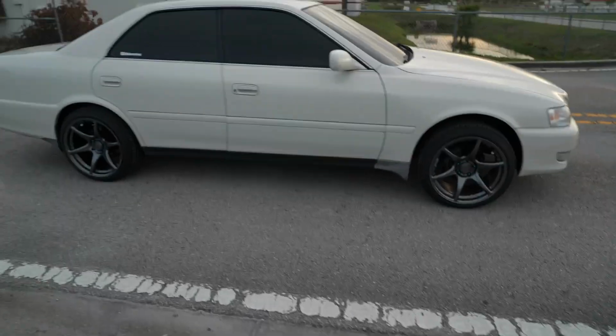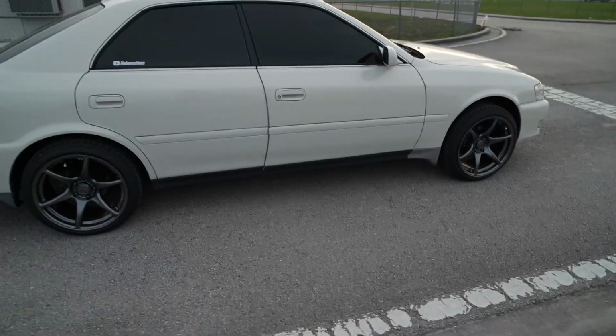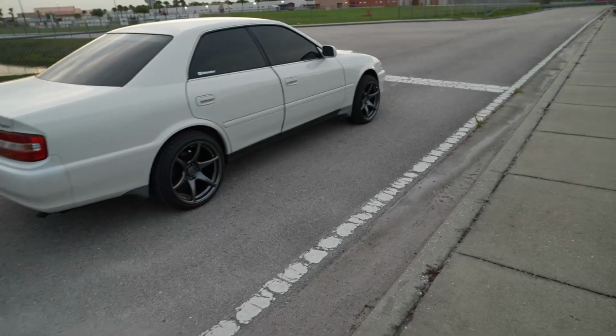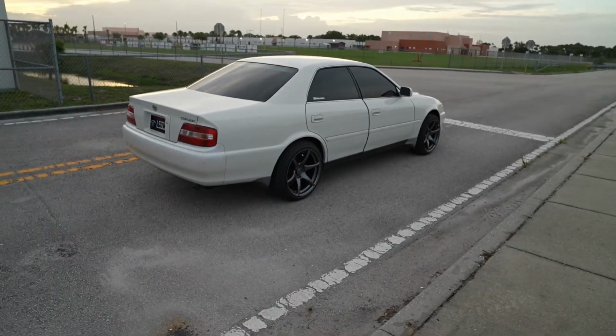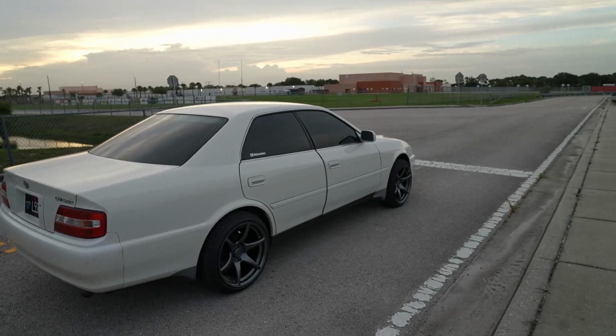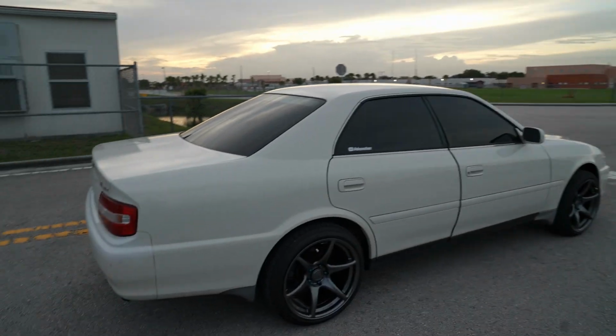That's crazy, man. I can't wait till I actually get the swap done, to where I'll pull up at a light and I'm just gapping these Mopars and Mustangs, and they're like, "What? What's in that car? It's not just a Camry." Yeah, man, this build is gonna be fun.